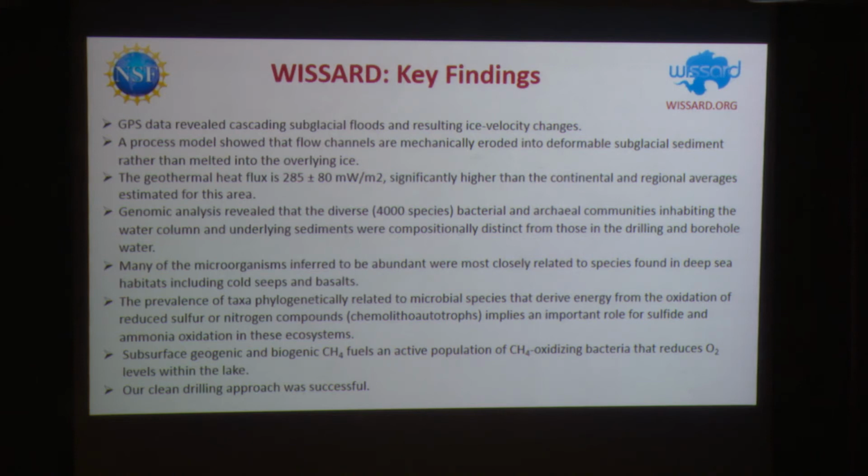What was your density? You said 200 cells per gram of ice. What was it down in the water? About 10 to the 5th. We would have never guessed that.